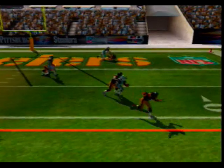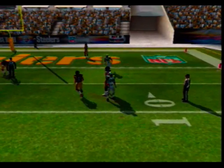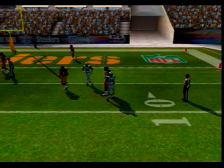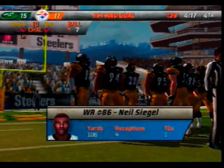Pressure with the throw. Caught. Carson is there for the tackle at the 7. This is what they have to do. Keep making completions down the field and move the chains. Watch this one. He knows he's got to get the first, and he picks the right guy to throw it to.